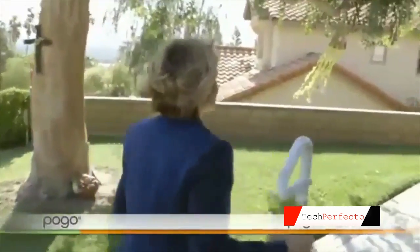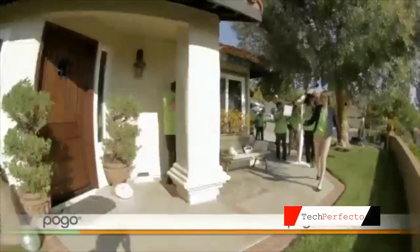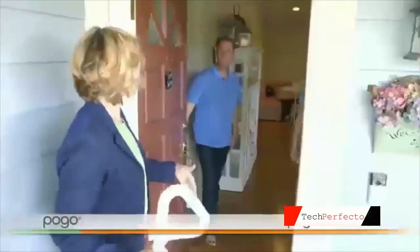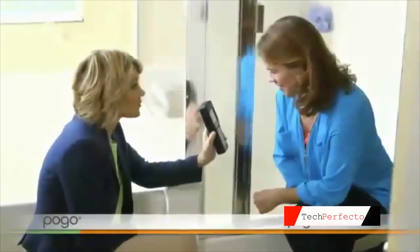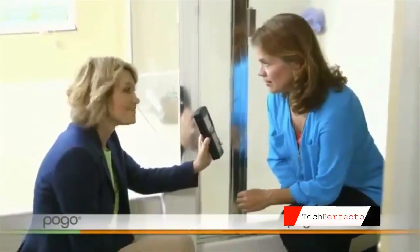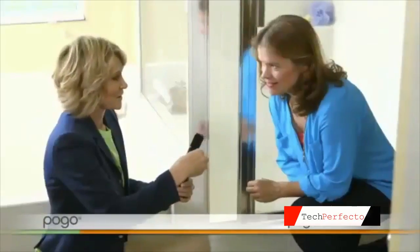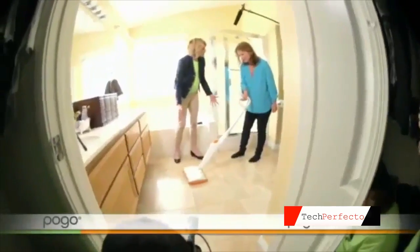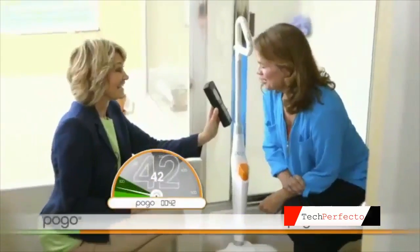Come on, let's go. We took Pogo door-to-door to conduct a real-life hygiene test, and the result will amaze you. House after house, we put Pogo to the before and after cleaning test. What's that number? 1749? Okay, at least we got 1749. Is that a good number? No, not really. Maya quickly Pogoed her bathroom tile. Nice. What is that? 42.